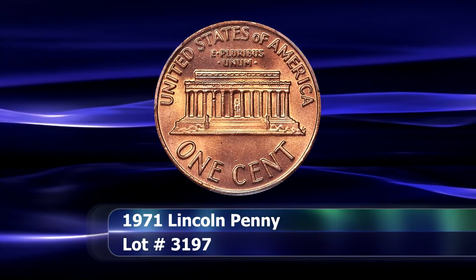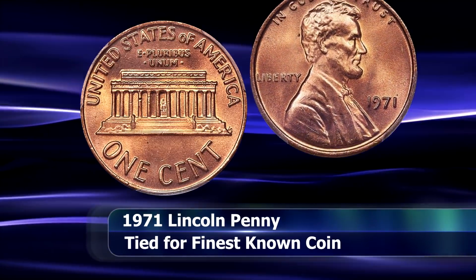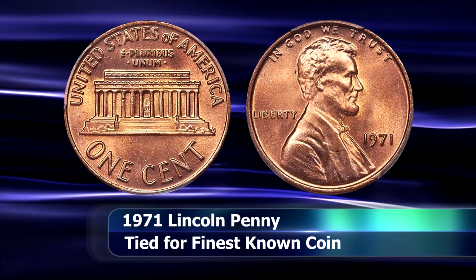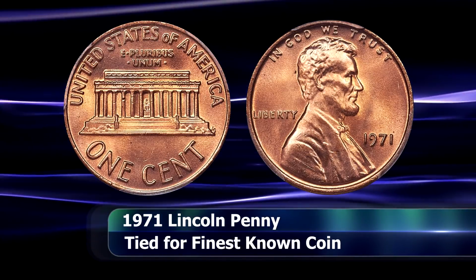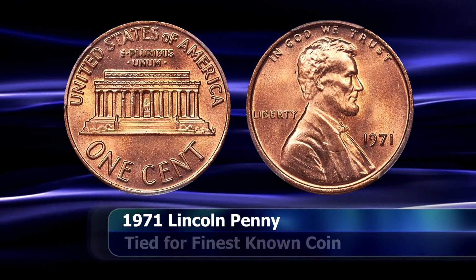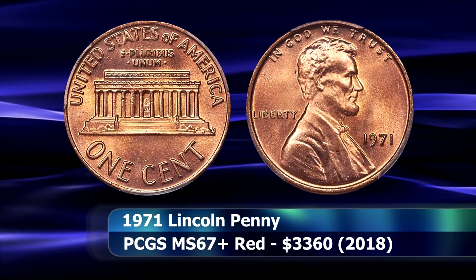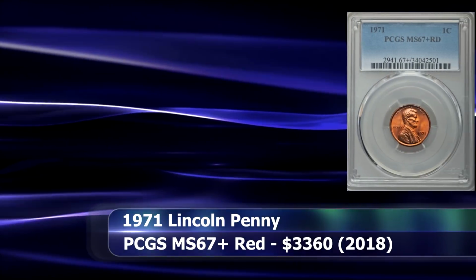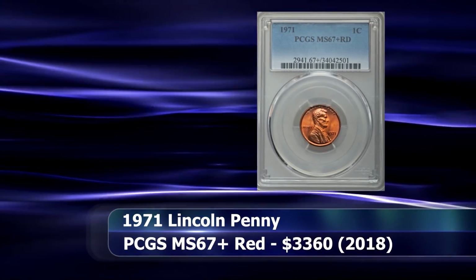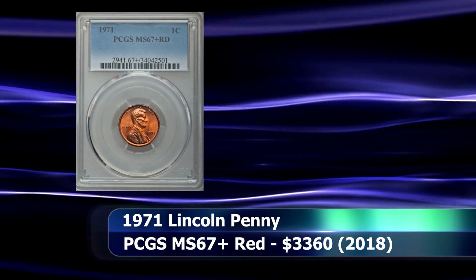High-grade modern coins continue to set fantastic prices as far more competitive registry sets of these series begin to compete for top position. A perfect example of that trend is this 1971 Lincoln penny, graded by PCGS at a grade of MS67+. It is tied with 2 other coins as the finest known piece of its issue in the population report, a fact that led to the seemingly ordinary coin selling for $3,360.